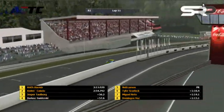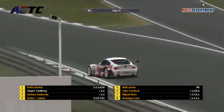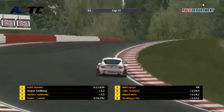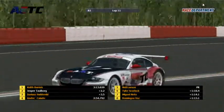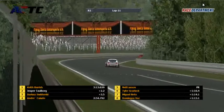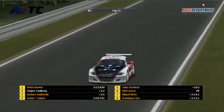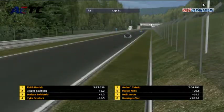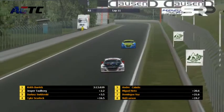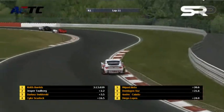So Swiderski now tracking the two leaders, which are Talborg and Barrick. VR is completely out of the mix now. Just goes to show the elements that pit stops bring in, Toby. There's so much danger in pit stops. Absolutely. I'd love to know what happened to VR. It'd be great to have a post-race interview and see what happened to him. But Talborg is definitely closer to Barrick, and Swiderski definitely closer to Talborg. So it looks like a three-horse race at the moment.